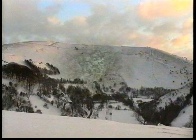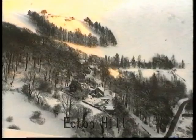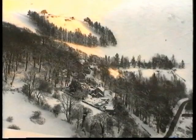This lump of copper ore could, up until the end of the last century, have been mined at Ecton Hill. For, by an accident of geology, this limestone hill on the borders of Derbyshire and Staffordshire contains some of the richest deposits of copper ore ever found in the British Isles.